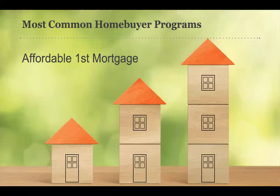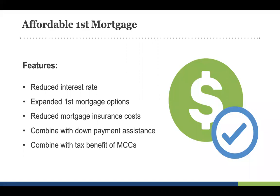Now, that was down payment assistance. Let's look at the second category of home buyer programs, the affordable first mortgage. Now, we're not talking about Fannie Mae, Freddie Mac, FHA, VA, USDA. That's not really what we do at Down Payment Resource. However, there are some unique benefits and characteristics of affordable first mortgage products and programs, typically from your state housing finance agency, or in some states, local housing finance agencies, that are worth noting because they can, first of all, be combined with the down payment assistance programs from that same agency and sometimes layered with other DPA providers.